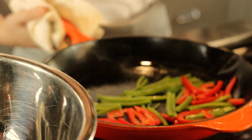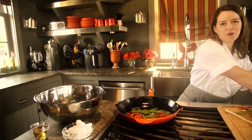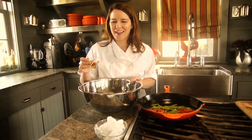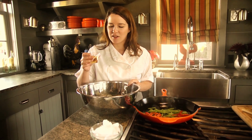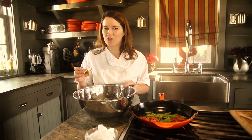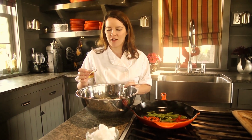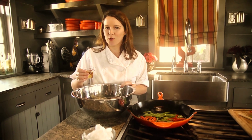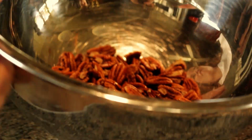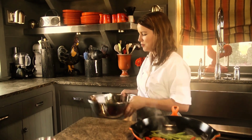Gonna let that go. You've probably seen nut oils in the grocery store and not sure what to use them for. I have some pecans here and pecan oil, and I like to use these for dressings or marinades, but most importantly, when you're toasting pecans or other nuts, it's good to use the same oil to add to the flavor of it. So we have some toasted pecans. I'm just gonna toss them.